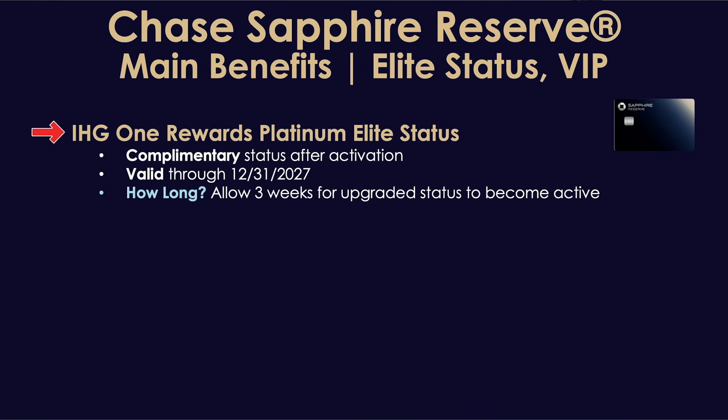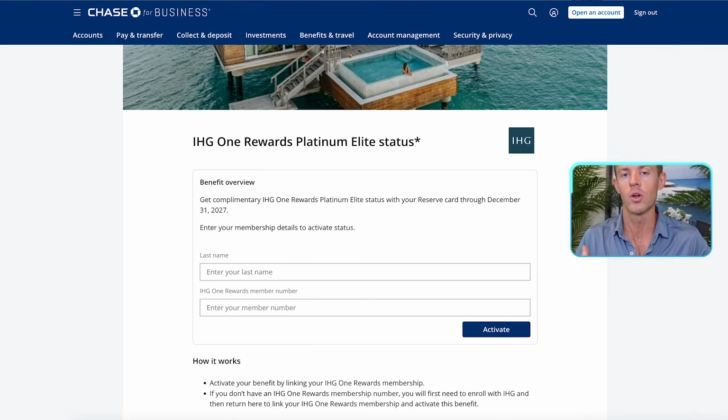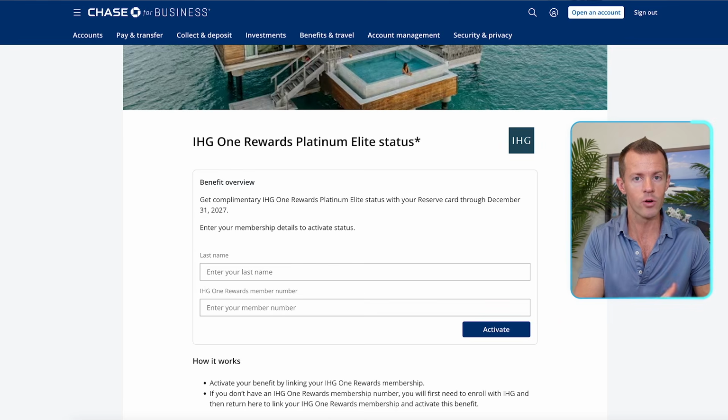Psst. Hey, if you ever wanted to feel like a VIP, this card can actually help you out. Here's how. Once you activate it, you'll get IHG One Rewards Platinum Elite status with your Sapphire Reserve. It's valid through the end of December 2027, and give it about 3 weeks for the upgraded status to reflect on your account once everything's been linked together. When you go to the benefits page in your Chase portal to activate this, it will ask you for your last name and your IHG One Rewards member number. So if you don't already have an IHG account, create one first, get your loyalty number, that way we can copy and paste it right here.